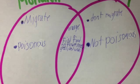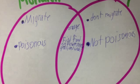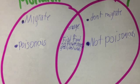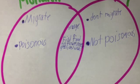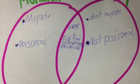I'm going to share 2 facts about the monarch. The first fact is that the monarch can migrate and the viceroys cannot. The second fact is that the monarchs are poisonous.